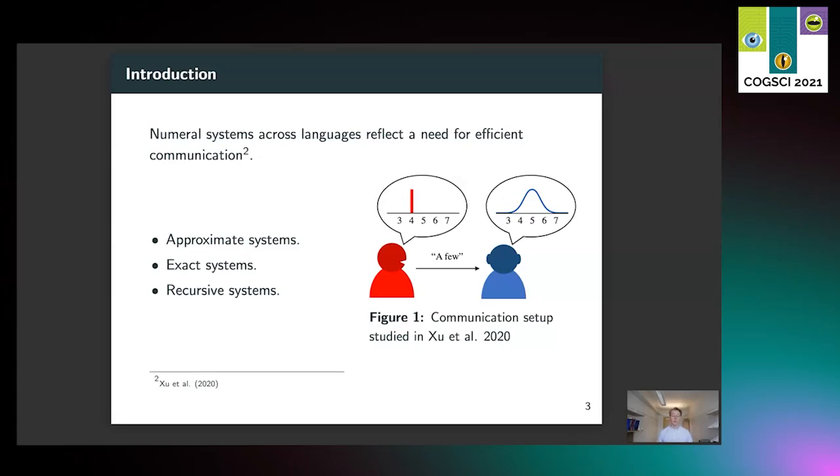One domain where this was recently explored is numeral systems, and Xu and colleagues show that numeral systems across languages reflect a need for efficient communication. Especially, they considered three different types of numeral systems. One approximate system where the numeral words have an imprecise or approximate meaning. Exact numeral systems where exact communication can be done just in a restricted range of the number line. And of course the recursive system where it's possible to express any number at all with exact communication.